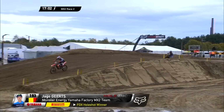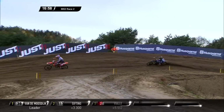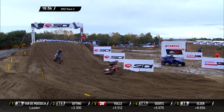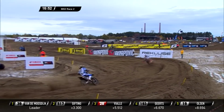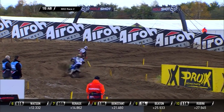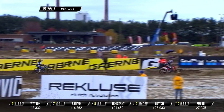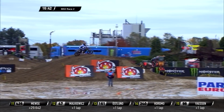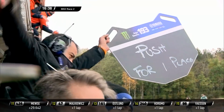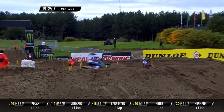Well, there's confirmation of your Fox Hole Shot winner, Jago Geerts, for the 6th time this season. Was comfortably leading as well until a couple of laps ago. Story of his year, story of the second half of the season for him, really. Anyway, Watson still in 6th place, losing ground to Olsen, is he? About 3 or 4 seconds further back at the moment.